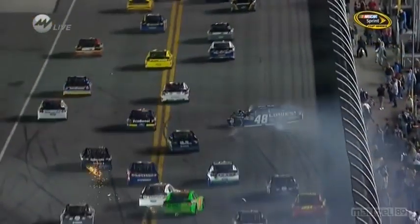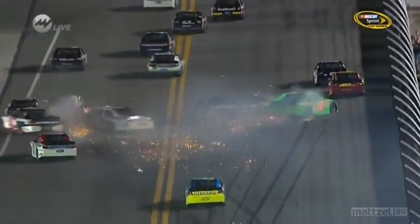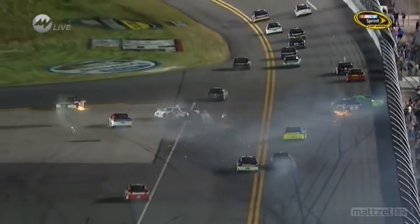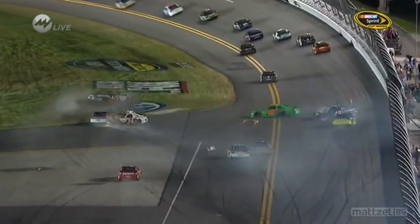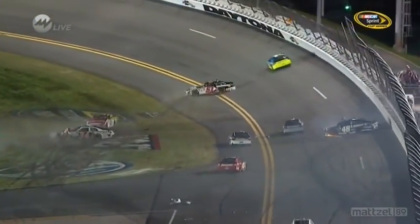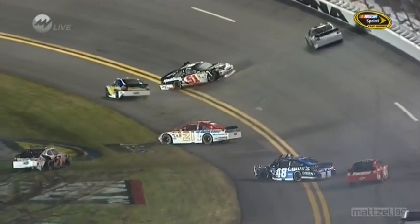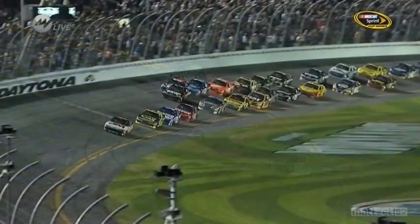Ooh, he's got a little tap in the back end. I believe that might have been Elliott Sadler in 33. Elliott Sadler gave him just a little tap. Right here's what I was talking about. Watch Danica. Right there, she gets some damage, but then watch her go down. Jimmie's car is total, but watch her right here. Right between those two cars. First caution of the night, lap 2.